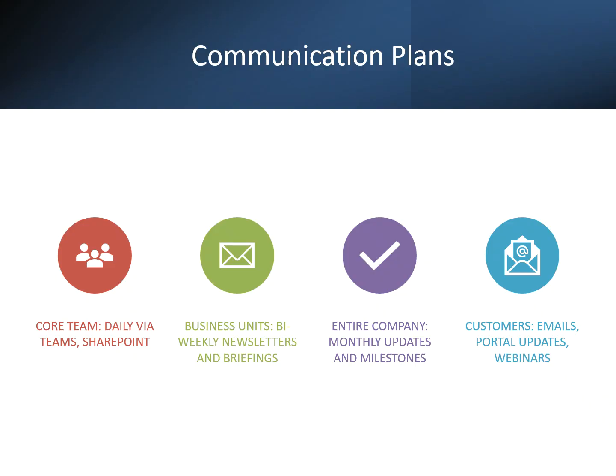Here, I outline how communication will be managed across different stakeholder groups. I emphasize that the core team will collaborate daily using Teams and SharePoint, while business units receive structured updates every 2 weeks. The entire company is kept informed through monthly milestones, and customers are engaged via emails, portal updates, and webinars to ensure transparency and trust throughout the ERP rollout.